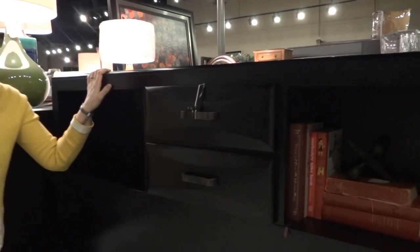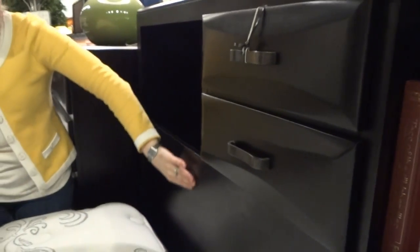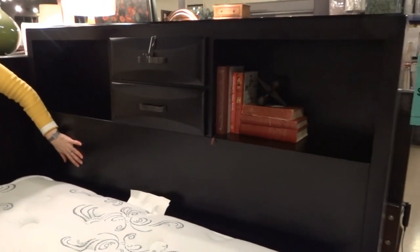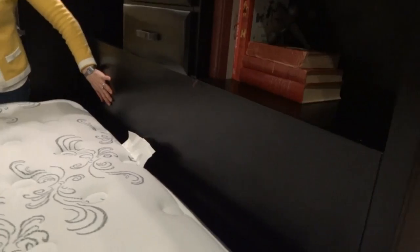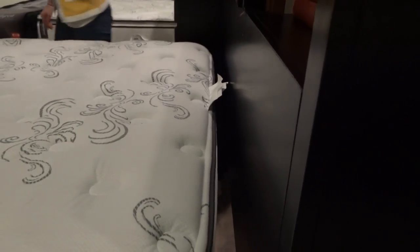The great thing about this particular bookcase headboard is that you have this solid panel right here. One of the common complaints I hear about a bookcase headboard is you get your head stuck in there if the bookcase comes all the way down to here. But here you don't have to worry about that. You don't have to worry about your pillow slipping off the bed. This is going to hold it in place.